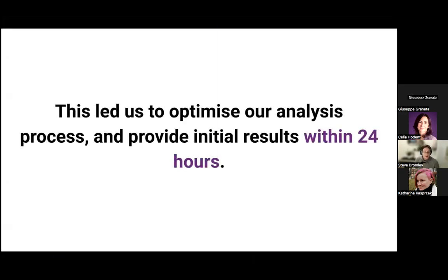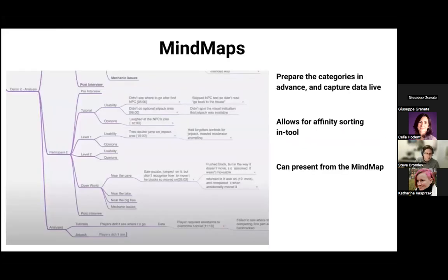As a consequence, during my time at PlayStation, that led us to try and optimize our analysis process and make sure that we were giving teams their initial results within 24 hours of the study ending. So as soon as we'd seen that last participant, 24 hours later, we would have something we can share with the team. The way we achieved that was through mind maps.